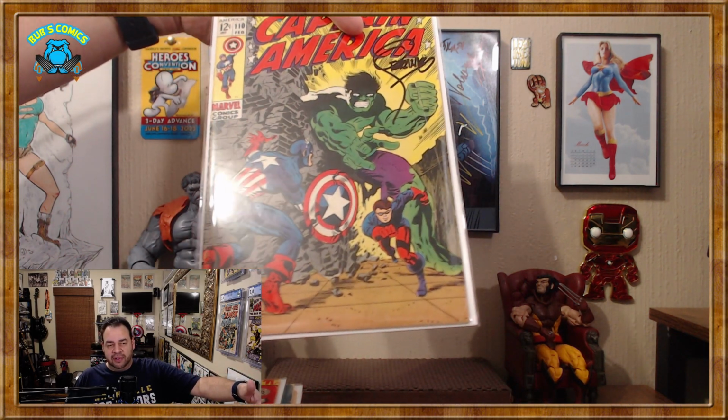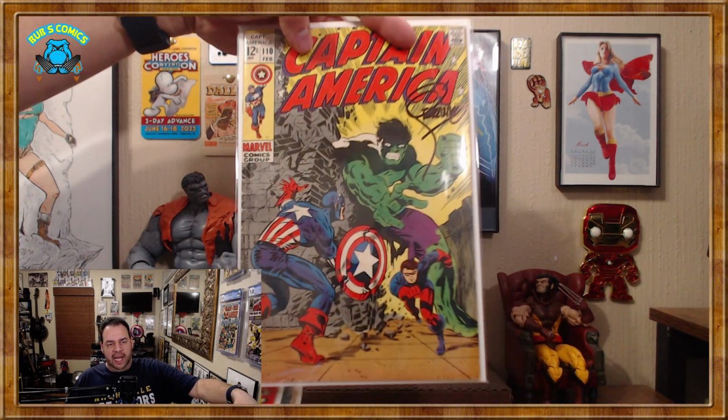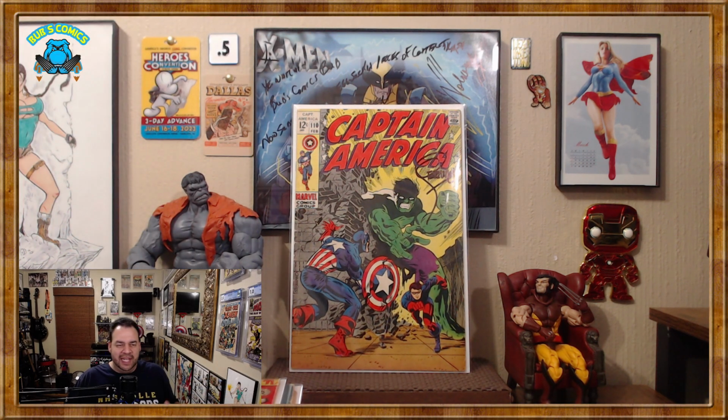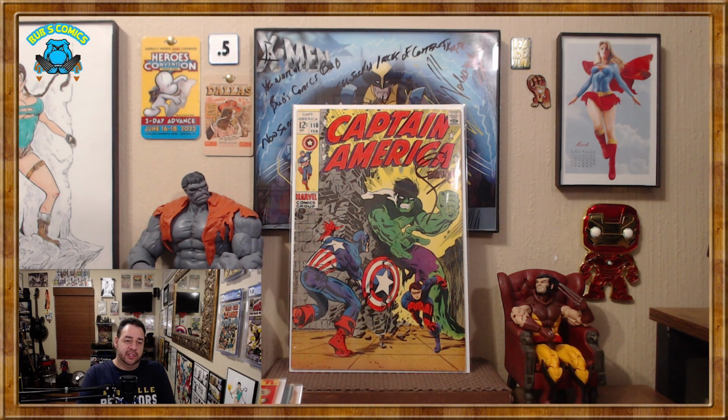So I have a lot of Steranko signatures in my collection, but I wanted to have this one specifically on this book. And I'm not trying to be morbid or anything, saying it's the last time I'll ever see him or the last time I'll ever do a signature, but he's getting up there as far as creators go. He's still very sharp. He's still with it, and he's still Jim Steranko. But he's getting up there.